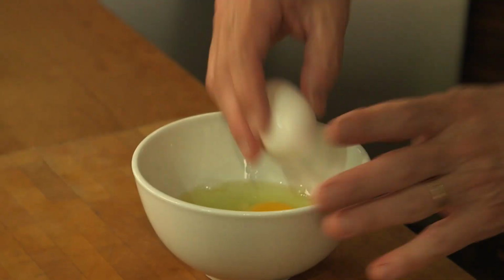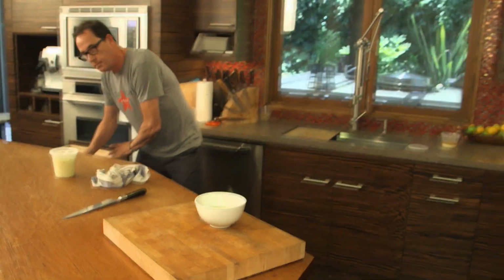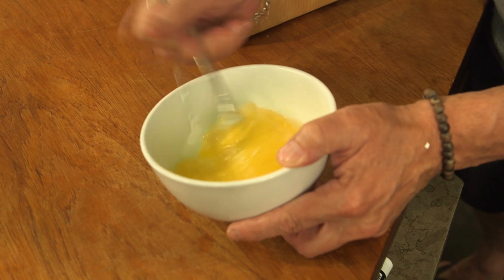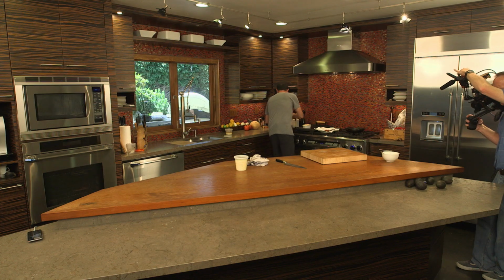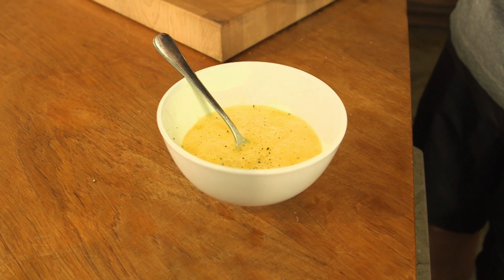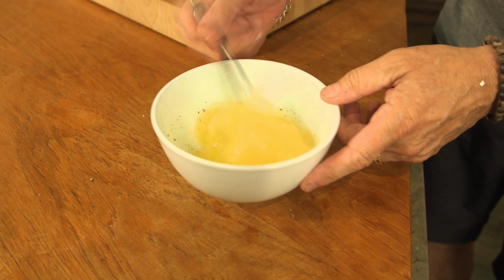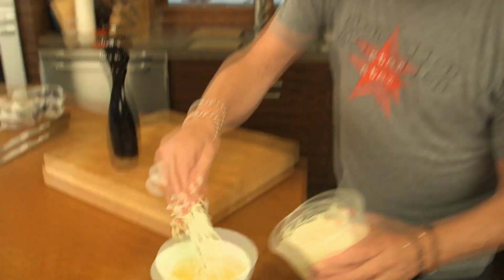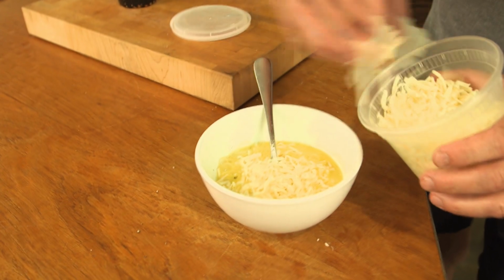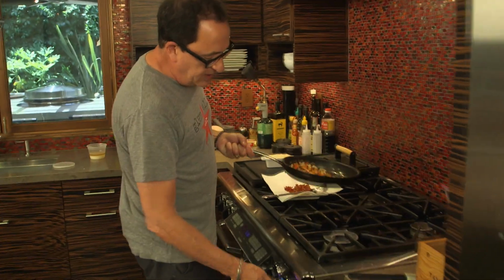Time for the eggs. Here we go. So 4 eggs. Fork. We add some salt and pepper. And a little cheese. You can add the cheese anytime. I love to add the cheese now. It's all mixed through. I want the heat down low.